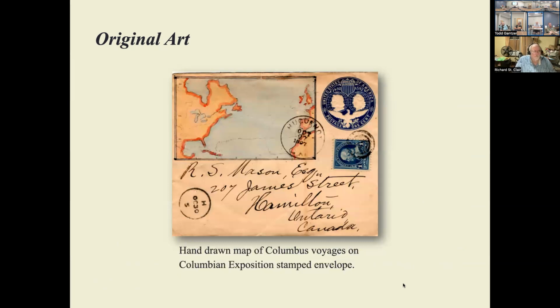Next. This is a fairly common Columbian stamped envelope, 1893 issue of stamped envelopes, and it has a nice hand-drawn map of Columbus's voyage. It ties into the theme of the stamps.